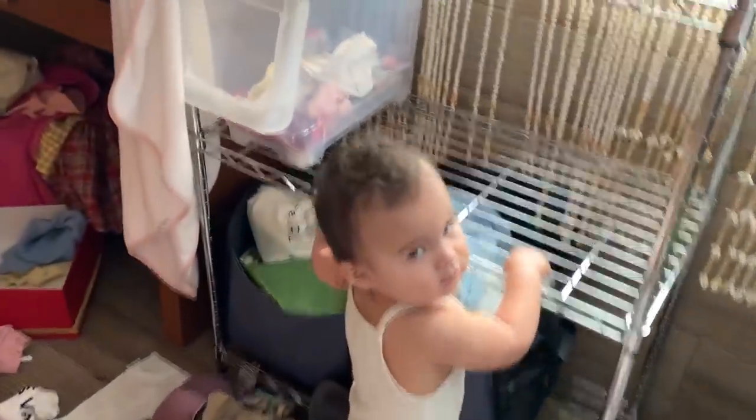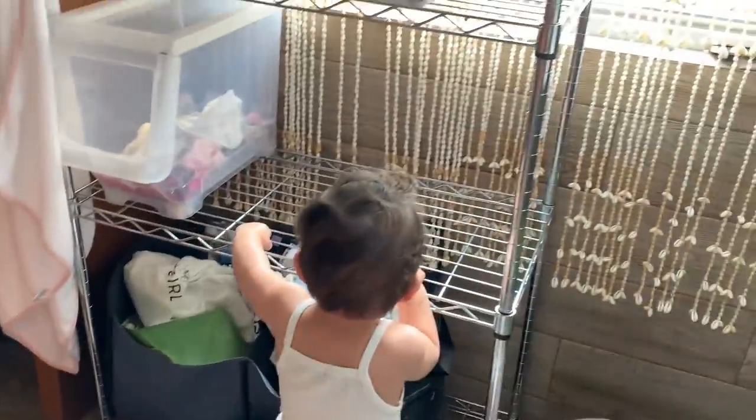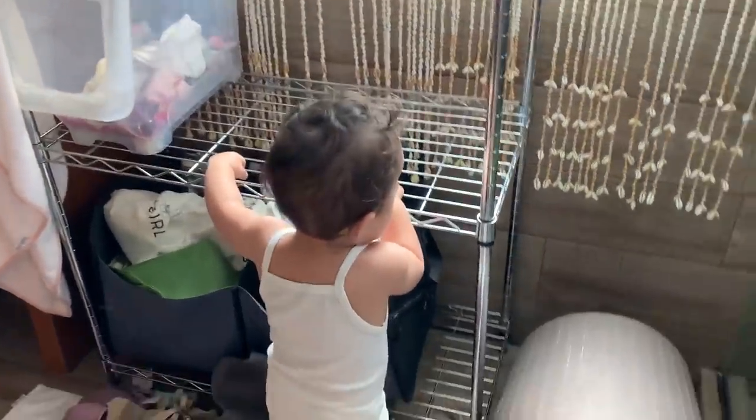Okay, so this is our mess now. The little girl kind of made it worse because while I was rearranging the under sink stuff, she was also helping.